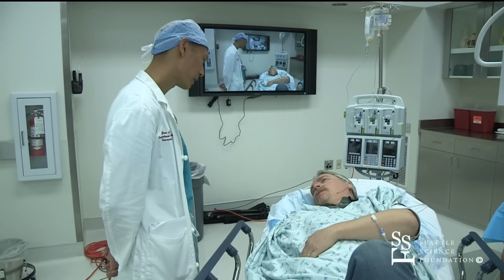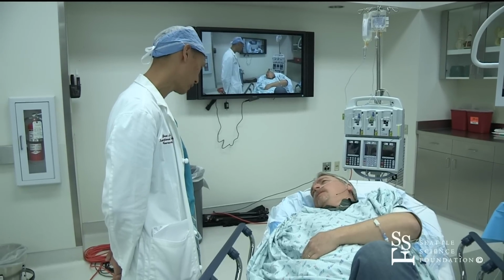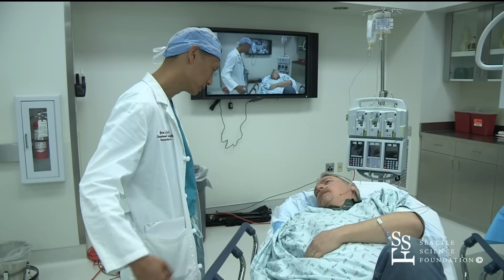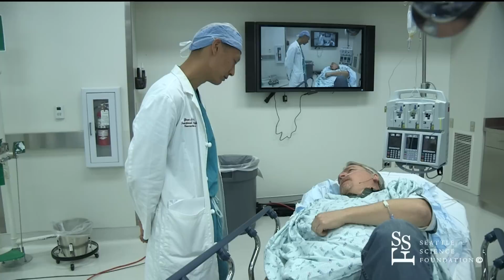Understand? Okay. By removing the clot, there is a chance that we could cause damage, but most likely, by opening up the clot, that's the best way we can prevent any further ongoing stroke. In fact, a lot of the problems may reverse or improve significantly. Do we have your consent? And you fully understand everything I spoke to you about?